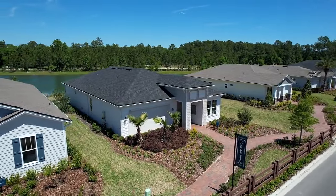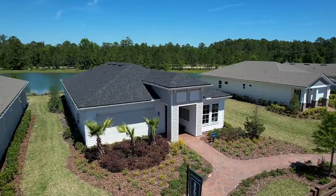Now, these all range in different lot sizes. So from just under 1,500 square feet, 2 bedrooms, 2 baths, and a 2-car garage, all the way up to over 3,000 square feet, 3 bedrooms, 3 baths, and a 3-car garage.